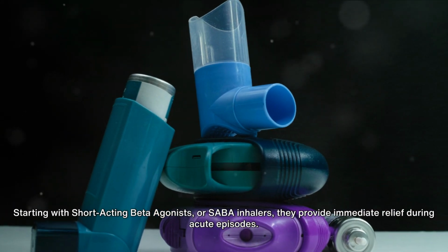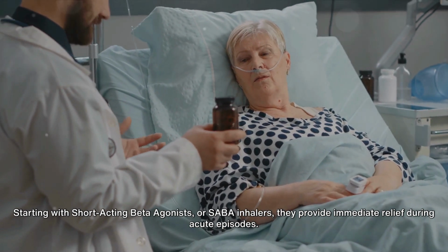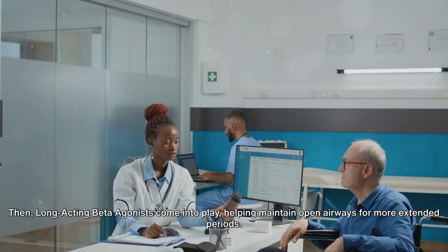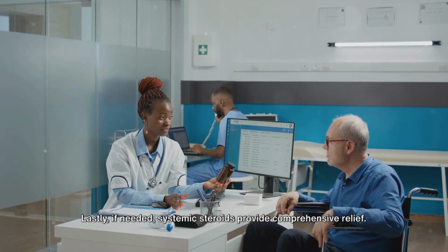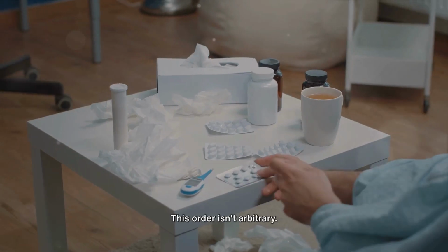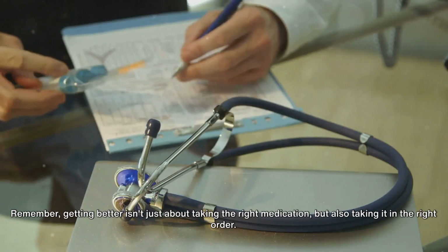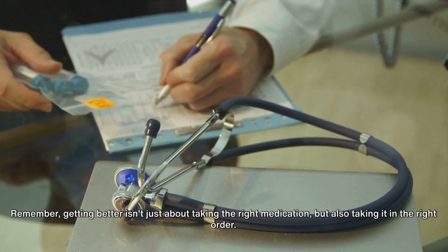Starting with short-acting beta agonists, or SABA inhalers, they provide immediate relief during acute episodes. Then, long-acting beta agonists come into play, helping maintain open airways for more extended periods. Next, corticosteroids address the root cause, inflammation. Lastly, if needed, systemic steroids provide comprehensive relief. This order isn't arbitrary. It's a strategic plan that sets the stage for the most effective therapy. Remember, getting better isn't just about taking the right medication, but also taking it in the right order.